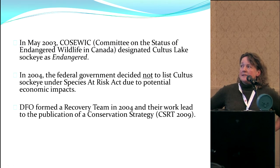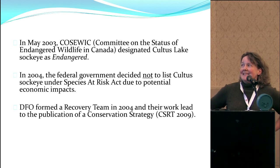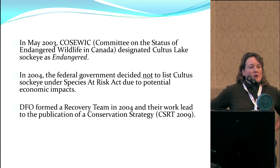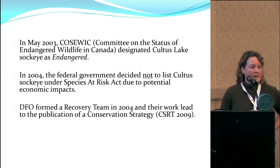So after this collapse, in May of 2003, COSEWIC, the Committee on the Status of Endangered Wildlife, designated the Cultus Lake sockeye as endangered. And in 2004, the federal government decided not to list it under the Species at Risk Act, just because they saw potential economic impacts of curtailing or closing fisheries. So in 2004, Fisheries and Oceans formed a recovery team which came up with a conservation strategy.